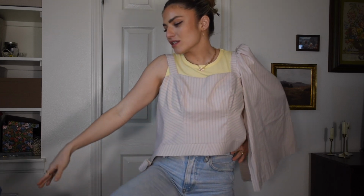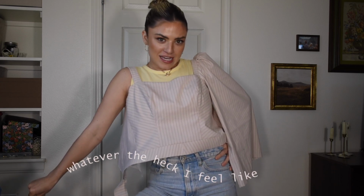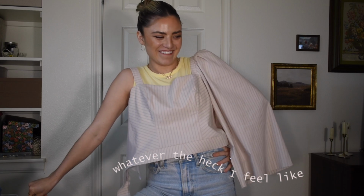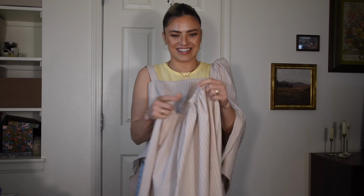Still mulling and deciding if I want to add those frills at the top like I had thought about doing. It's really just me wrestling with how much I want it to look similar to her dress and how much I just want to do whatever the heck I feel like to it. So we shall see. I started gathering the skirt panels because I'm just approaching this very ADD at the moment. I put one sleeve halfway on and then I was like, okay, now the skirt. So that's sort of what it's going to look like.